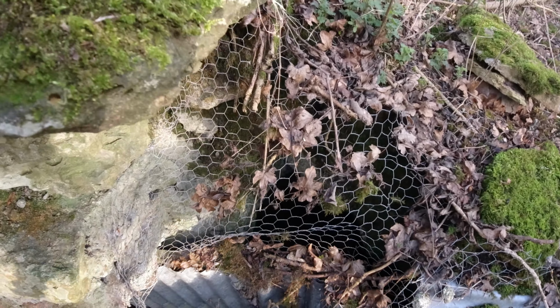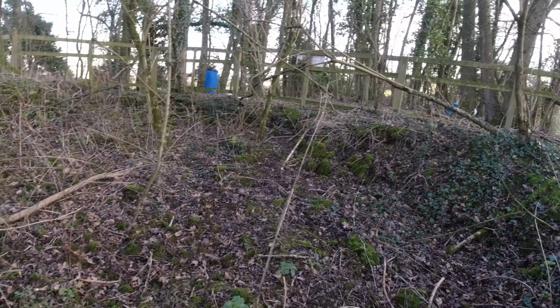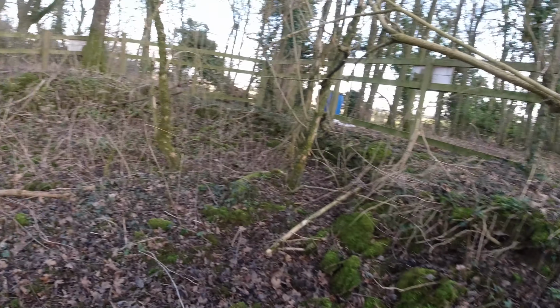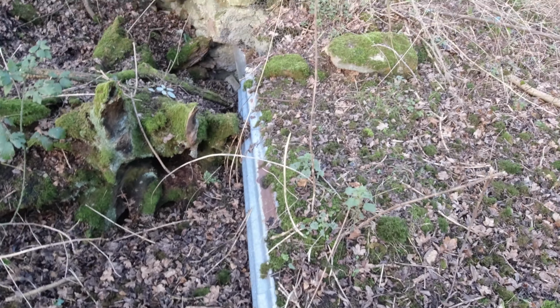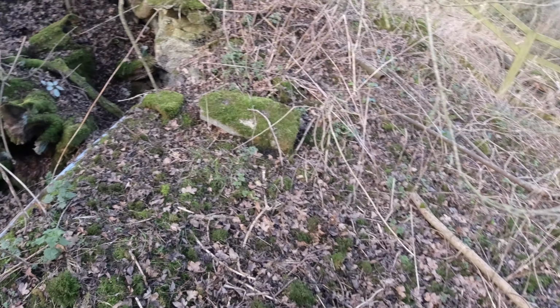I haven't got a more powerful light on me, so I can't see in. But yeah, so this is Buckland Dinham coal colliery. So yeah, the shaft is just there. Look, that metal is covering the shaft. And the hole's just there. I don't know if I can, it's a bit dodgy.